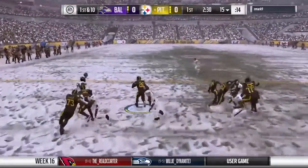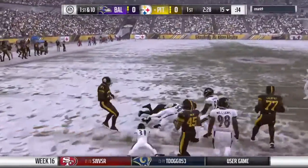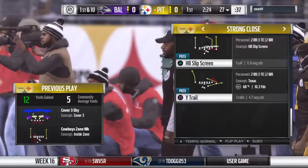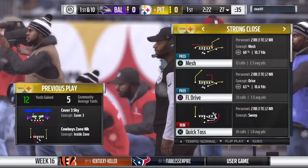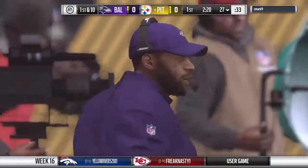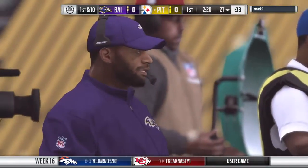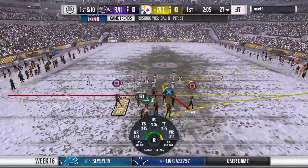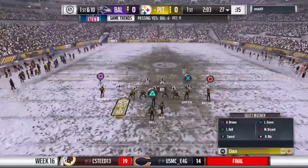They'll start the drive with a carry by Bell. And he's brought down. It'll go as a gain of 12. And it'll give the Steelers a 1st down. Well, partner, you know I always tend to lean towards the defensive guys. But in this case, I have no defense. How about that run right there? Yeah, just a tip of the cap to Le'Veon Bell, and that's what he can do.